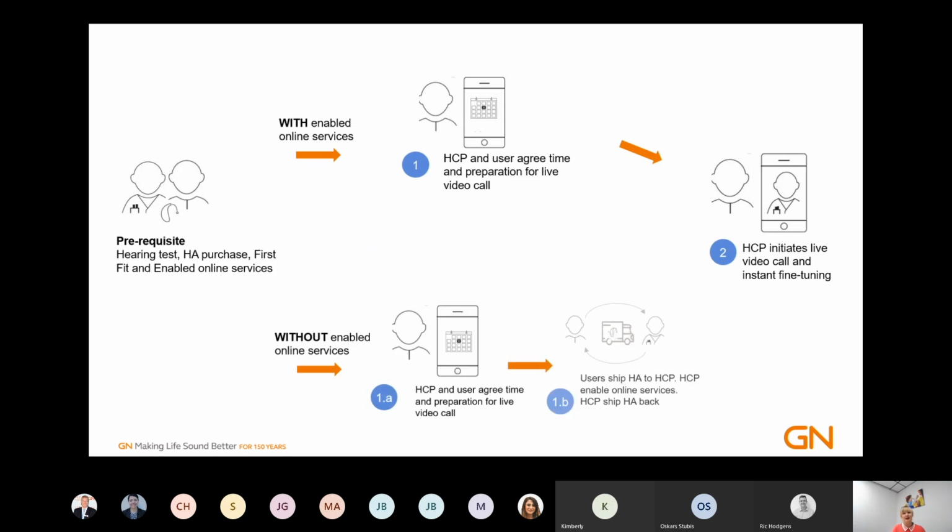If they haven't been already enabled with it, because there will be some people out there where, say, this isn't something you'd looked at before, and it's only because of how big telehealth in general has become in the last couple of months that you've maybe only just considered it. If you've got someone who was pre-fit before you got access to Jane Online Services, and they want to do a remote adjustment afterwards, what you could do is still schedule the appointment. They could drop the hearing aids into you or ship them in. You could activate the feature and then post them back out to them, or the client come and pick them up again. Then you could do that video call afterwards.